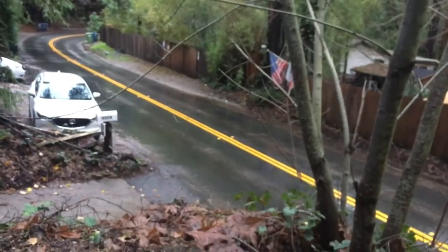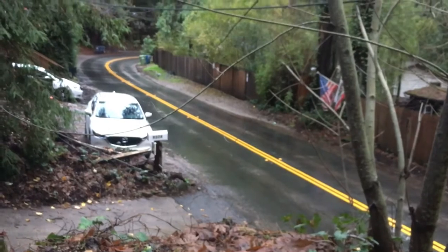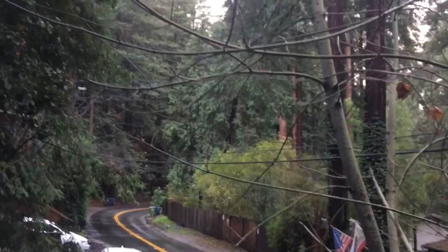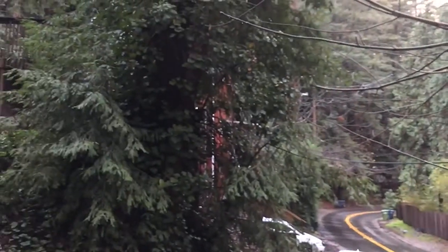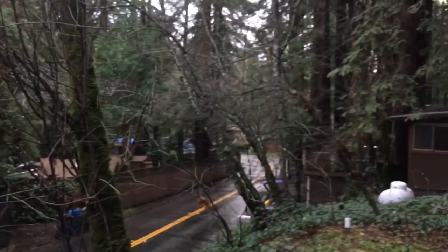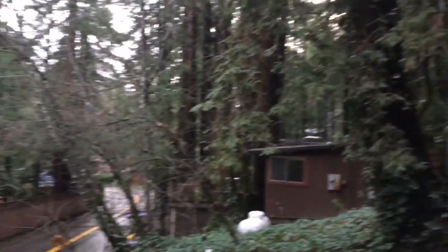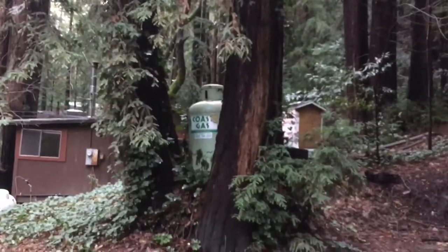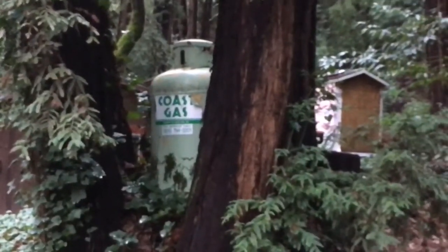And I hope that was just rain that hit me in the head and not a bird and not bird stuff. But yeah, guys. Really peaceful. There must be a river down there because I can hear rushing water. So peaceful. Might be scary at night though. That says coastal gas.